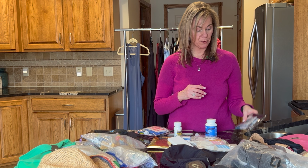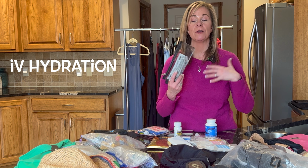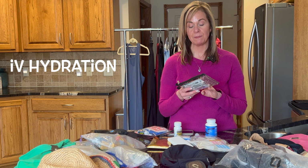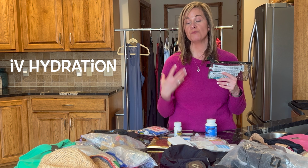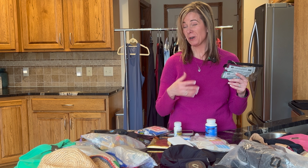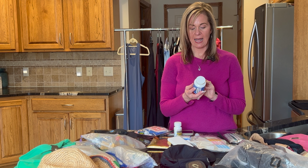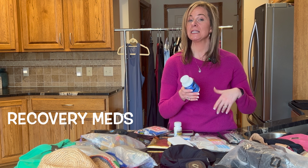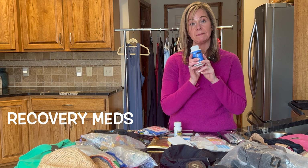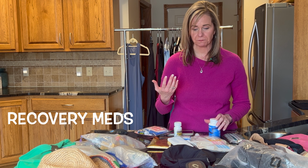I also like to bring IV hydration because if you're getting a headache or you're in a very hot, sweaty place, maybe you've had a couple drinks, having IV hydration for electrolytes can really help pretty quickly for the most part. So I usually pack those. I also have these Flyby recovery pills that I have taken. You take them before you have a cocktail. Sometimes those can help prevent some dehydration.